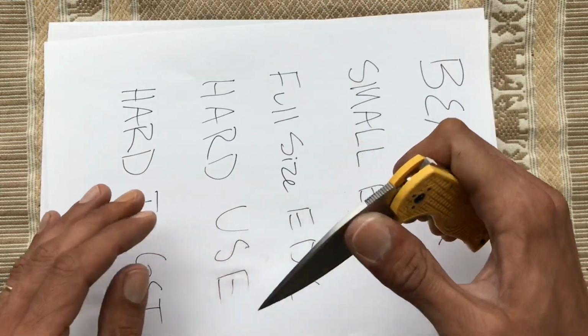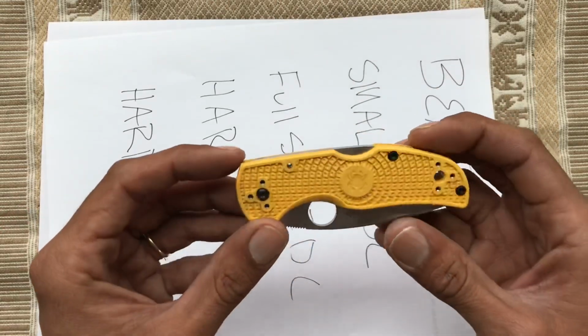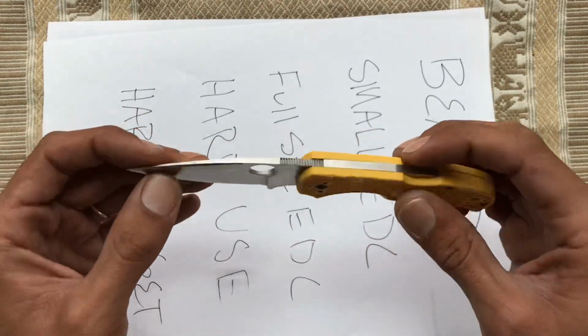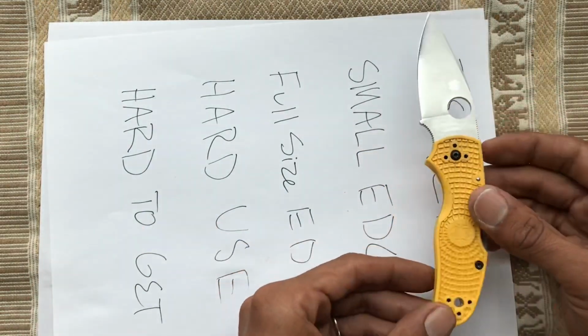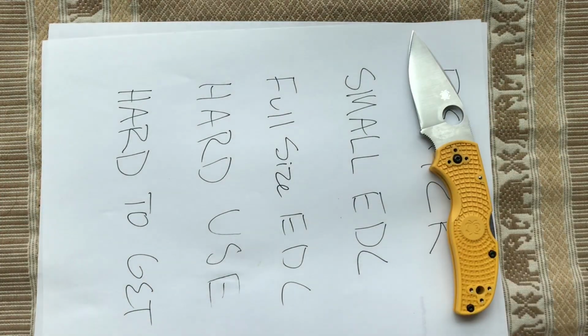I mean, that sound of lockup and closing just really makes for a great fidget knife if you're into that. I mean, not obviously for the fall shutty fidgetiness, but for me, I like it. So the Native 5 Lightweight Salt is my beater category Spyderco.